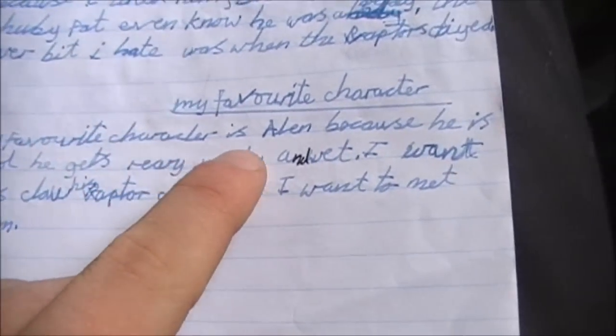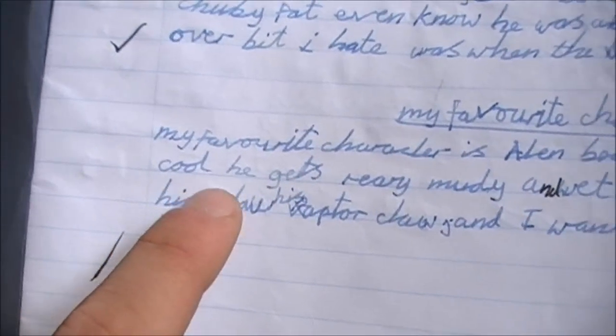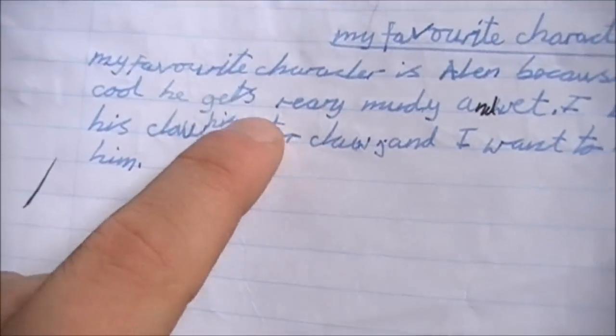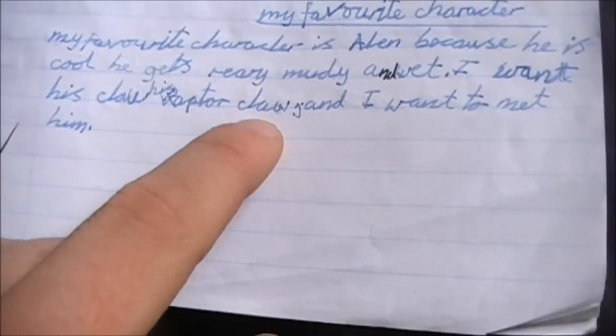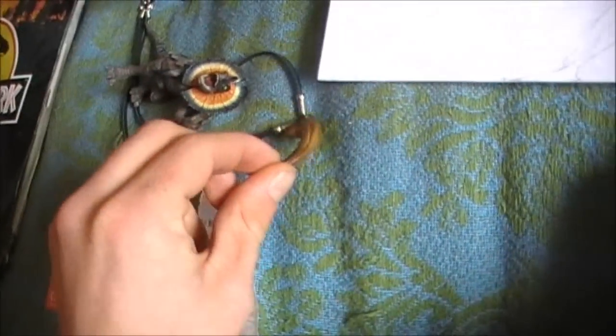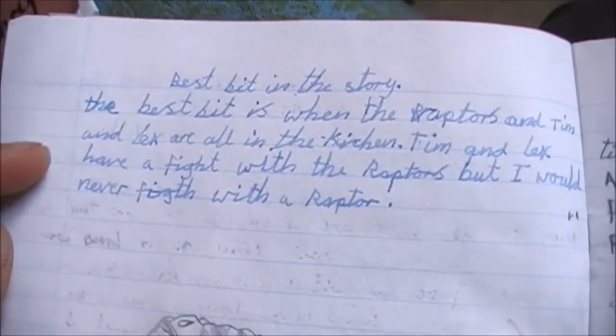My favourite character is Alan, because he is cool. He gets rearing, muddy, and wet. I want his claw, his raptor claw, and I want to meet him. Well, I spoke about the claw a minute ago. Yeah, I did want the claw. It's hilarious. Best bit in the story.